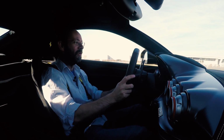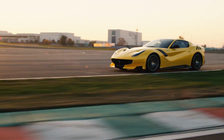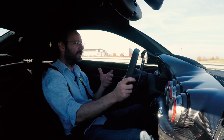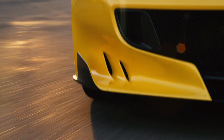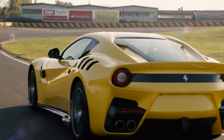I mean, it's a real joy actually when you get into its way of doing things. You drive it with less lock than you think, and more confidence than you think. It's a curious experience, but a really involving, really lovely, engaging one.